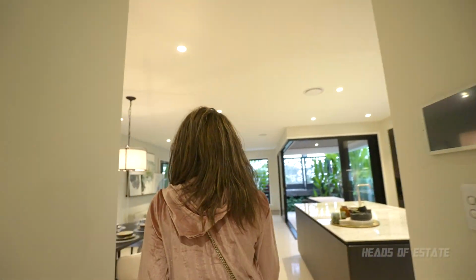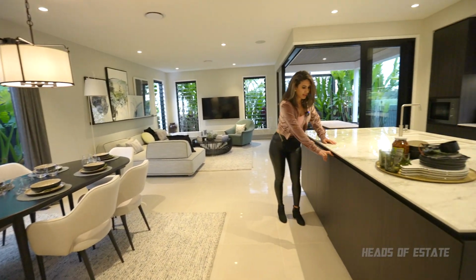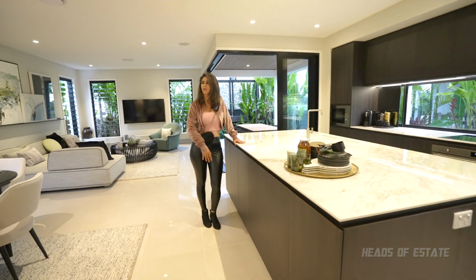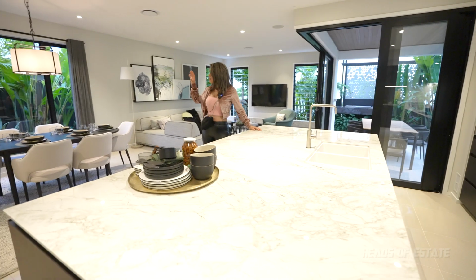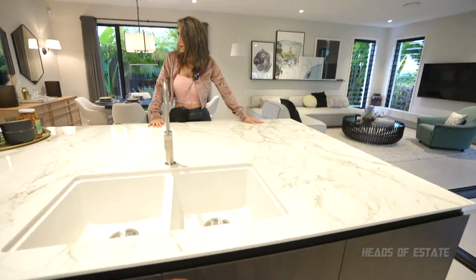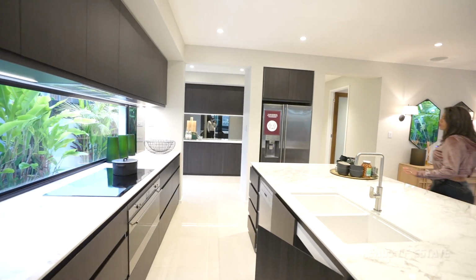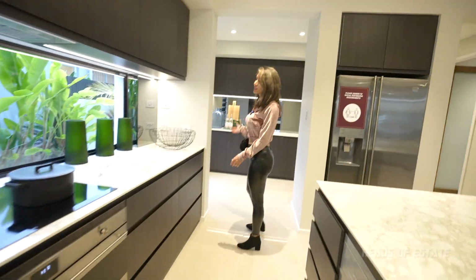Oh, look at this. Beautiful. That is gorgeous. Love it. They have incorporated some more cabinets under the bench top. This is a nice, cozy feel of a house. There's a nice seating area here to have your dinner. Gorgeous bench top with double sink. Yeah, this is a decent sized kitchen. Definitely for a big family. And of course, no plantation home would be without a butler's pantry.